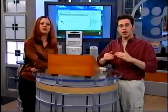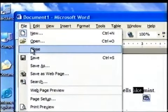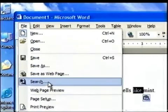Almost all programs have a top menu. It's located just underneath the program's title bar. Now, these drop-down menus contain usually, like in Word, we've got the File menu, and in there you'd be able to create a new document, open an existing document, or save a document.